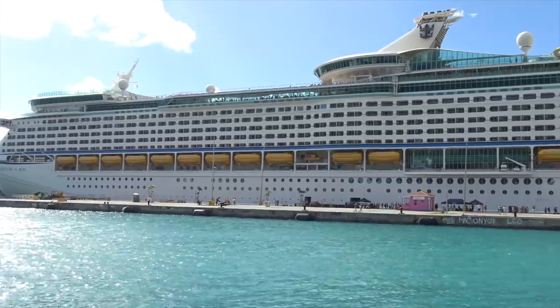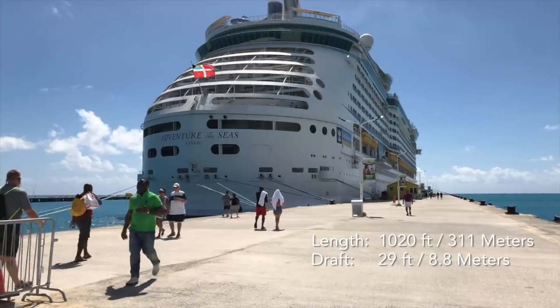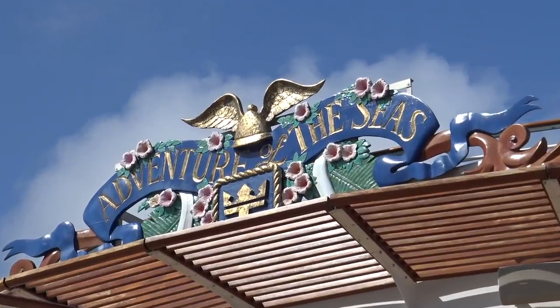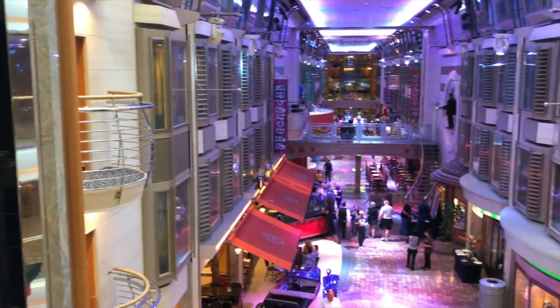I am aboard the beautiful and recently renovated Adventure of the Seas. This ship is 1,020 feet long, drafts 29 feet in the water. At its widest points, 155 feet wide. And in October 2001, when it set sail on its first cruise with Royal Caribbean, it was the largest passenger vessel ever built. I'd just like to give you a little tour of this ship.